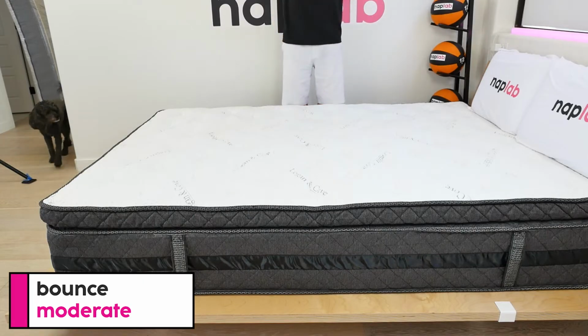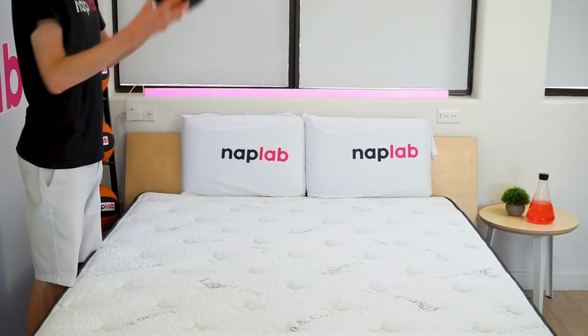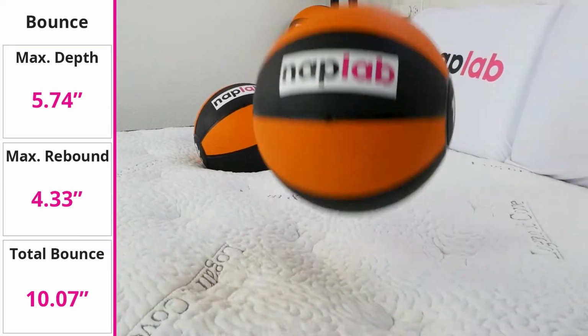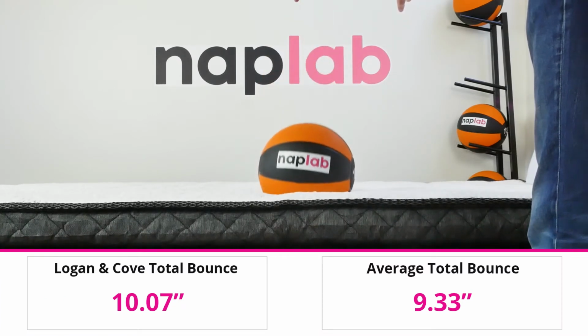To run the bounce test, we drop a 12-pound medicine ball onto the mattress. We measure the maximum depth the ball sinks to before rebounding up, as well as the maximum height it achieved on the bounce. The Logan Cove mattress has a moderate level of bounce. In our test, we measured 10.07 inches of total bounce. This is slightly more than the average bounce height across all mattresses we've tested to date, which is 9.33 inches.